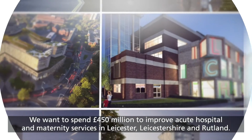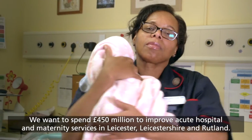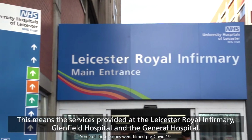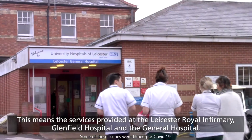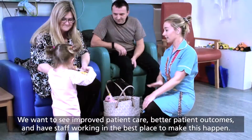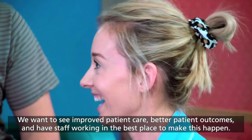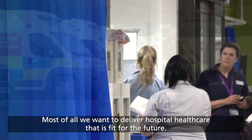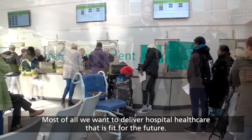We want to spend £450 million to improve acute hospital and maternity services in Leicester, Leicestershire and Rutland. This means the services provided at the Leicester Royal Infirmary, Glenfield Hospital and the General Hospital. We want to see improved patient care, better patient outcomes and have staff working in the best place to make this happen. Most of all, we want to deliver hospital healthcare that is fit for the future.